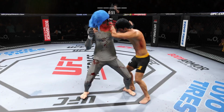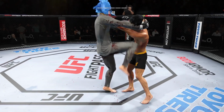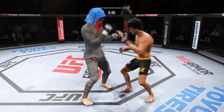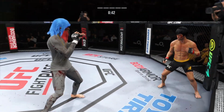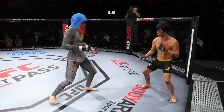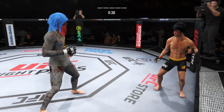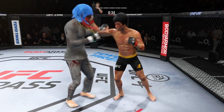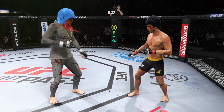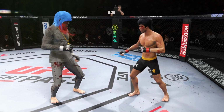Lee gets tagged with a kick now. Let's see if he can rally. He changes the angle, finds the right spot to land that punch to the head from the clinch. Lee gets caught with that punch. 30 seconds now to go in the fight.